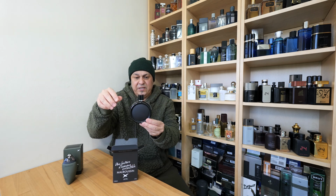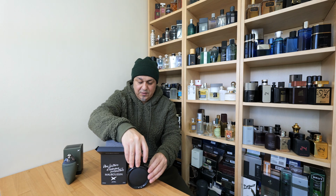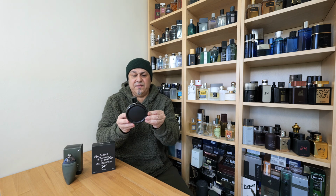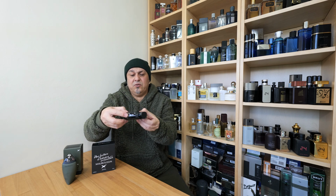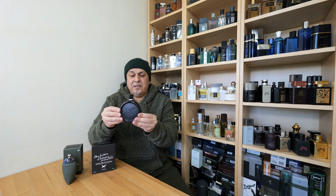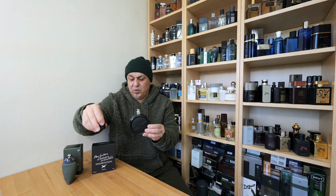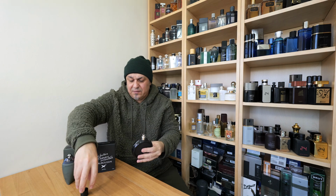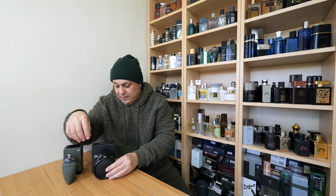The bottle itself is very cute, so it's quite a nice looking bottle, which is a departure from the shape they usually use for the men's fragrances, but this is the first time, or at least one of the first, to see a different shape. Attention to detail is everywhere. It's got this logo and it's a black bottle. Cap is quite nice. And let's go to the atomizer. It's a nice atomizer. It's not very good, but it's nice.